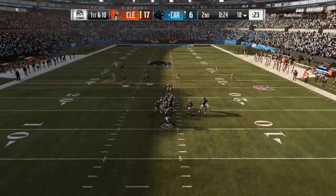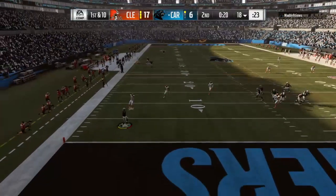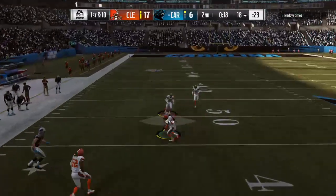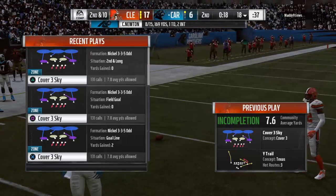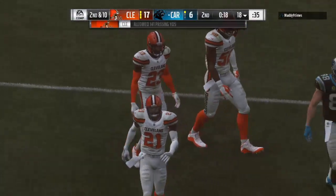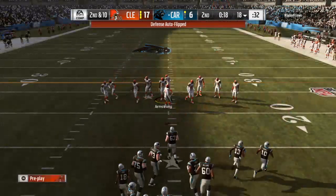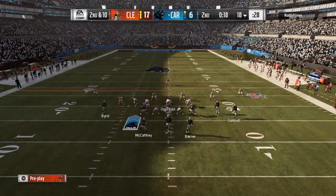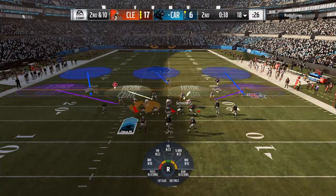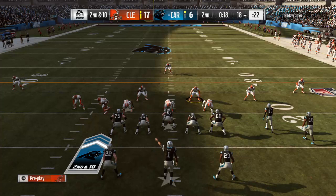Now following the interception, here's Newton. Forced out to his left. Now he'll let it go deep left side. And that will be incomplete with the clock showing 18 seconds to go. This defense has been very disruptive early on as they force another one to go awry. Seems to be the front and the back end. Pass rush, they've been able to get home, and they're taking the ball away in coverage as well. I love how you put it together. The front and back working in sync. Only way to play defense.